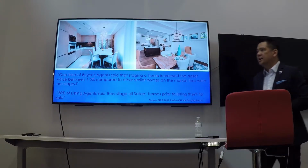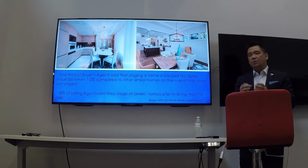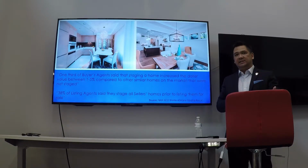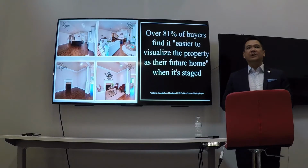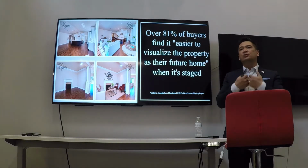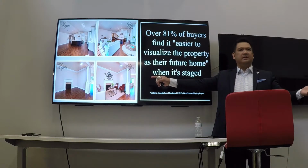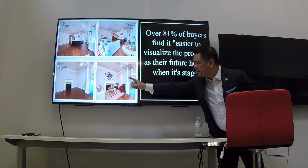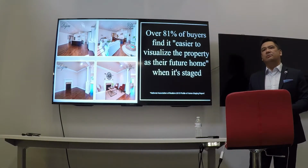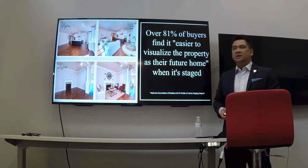So have a conversation about staging. 38% of listing agents said that they stage a seller's home prior to listing it for sale, and staged homes do get about 1 to 5% more than a house that isn't staged. Has anyone tried to sell a completely empty home? It's hard to do because people have no imagination. If you told me that an empty room could host 5 people comfortably, I'd say there's no way, I can barely fit in this room. But when you put the furniture there, someone can stand in the middle, 1, 2, 3, 4, 5, there's actually 6. You can fit 6 people in this room comfortably. But without the staging, people have no imagination. It's harder to sell. So please consider that.